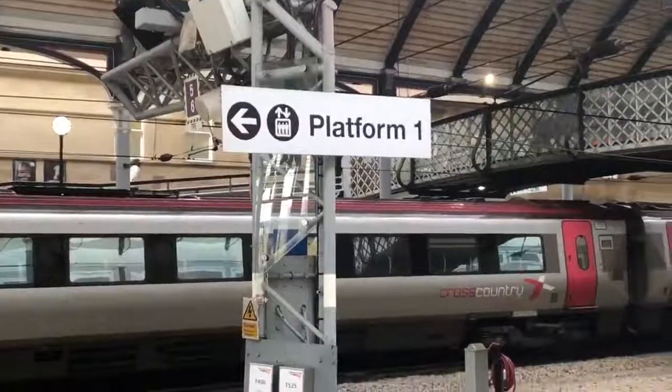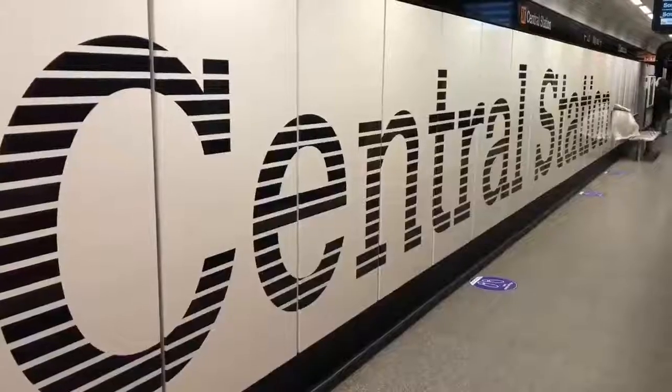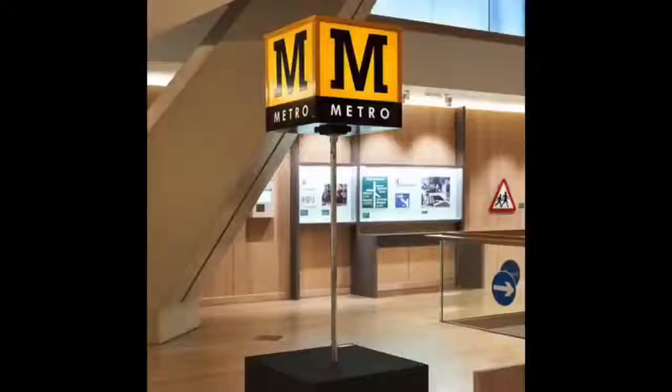You've probably never heard of Margaret Calvert, but you definitely know her work. In fact, you probably see it every day on national road signage, throughout railway stations, and, in fact, throughout our metro system. Margaret Calvert's one of the foremost designers of the last 100 years, and her work is now being celebrated in a unique exhibition at London's Design Museum.